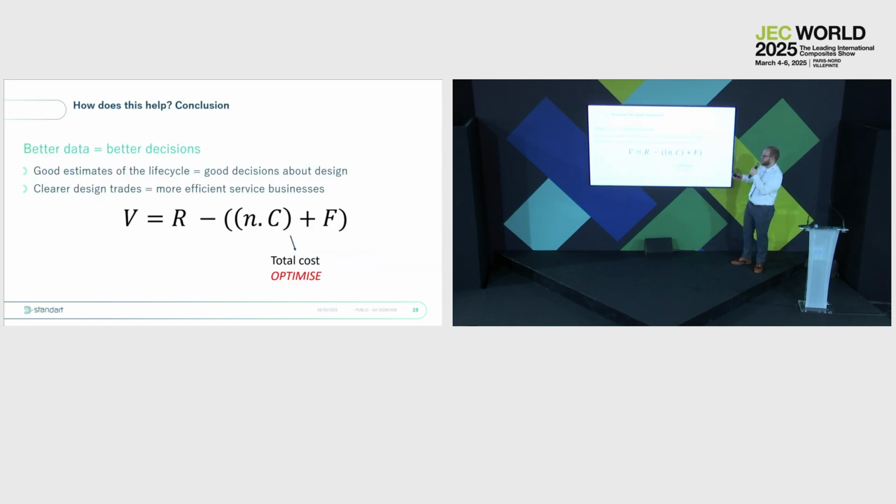So how does this help? It gives us better data. By not sitting at too high a level, where we just go, carbon fiber is worth 300 kilograms of CO2 per kilogram, and not trying to go to too low a level where we try to uncover the fundamental physics which is very deeply buried. But we actually try to generate useful insight at a middle level based on engineering sub-processes and design features. We can get usefully good estimates of the life cycle, both in terms of the ecological impact and in terms of the cost impact across the life cycle.